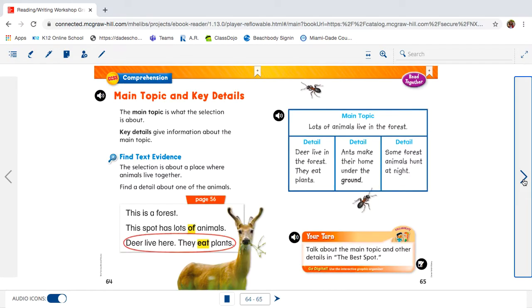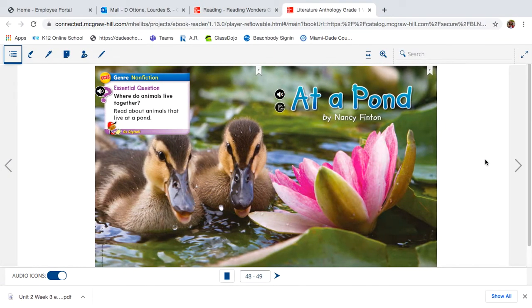This spot has lots of animals. Okay, and we're done with our story for today. The main topic was lots of animals live in the forest, and you can talk about different details that happen in the story. Okay, the next story for this week is going to be from our anthology book.